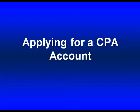Applying for a CPA account. Applying for an account at one of the many networks is not a difficult thing. It can sound intimidating and actually is a bit more involved than, say, something like ClickBank or even Commission Junction. I'm going to go ahead and take you through the process.